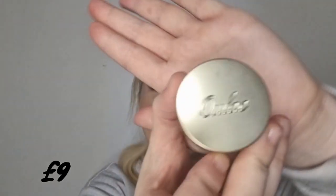Okay, next we have this cute little, I'm guessing maybe a blush. It says Regal on it, and it looks quite pinkish. So, okay, alright, look at that beautiful packaging. Ulak, from the Ulak clan. Wow, look at that. Doesn't that look stunning?